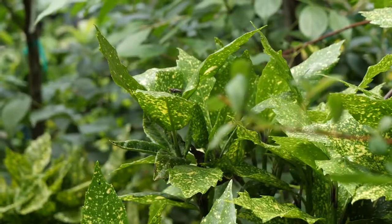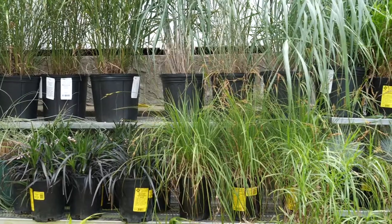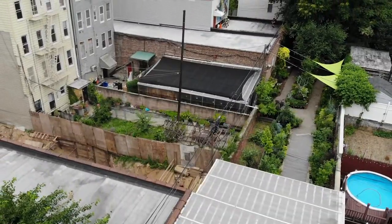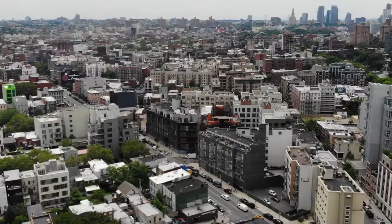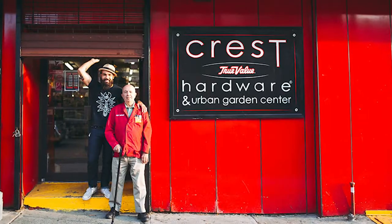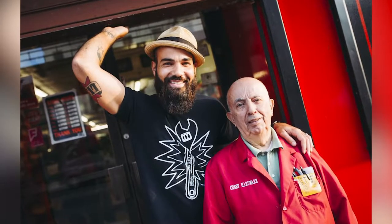So we're here out in the Urban Garden Center. We've had this in operation since 2007. It's become a huge part of what we do. Brooklyn is the center of everything lately. So we have a very, very wide demographic of people that we are serving on a day-to-day basis. We've been family-owned and operated since 1962. Being around that long gives you an opportunity to really understand what your customers want and need.